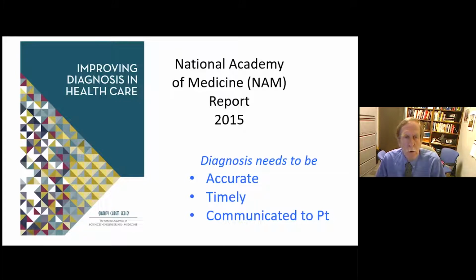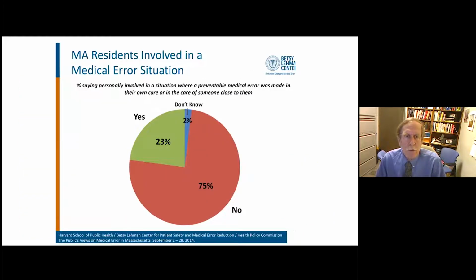As I mentioned, the National Academy of Medicine, now 5 years ago, came up with this landmark report that shined a spotlight on the need for understanding that diagnosis was part of patient safety. There was a time when we were looking at medication errors or wrong site surgery. Very little work was being done in this area, but this is now catapulted by this report, displayed more prominently. What they emphasize, and what we all know, is diagnosis needs to be accurate, it needs to be timely. And the thing that they added especially is it needs to be well communicated to the patient.